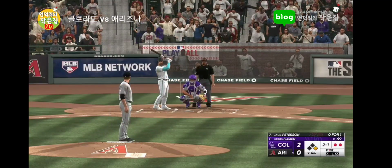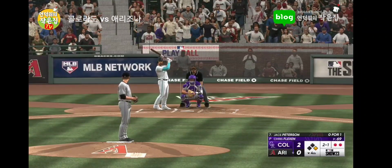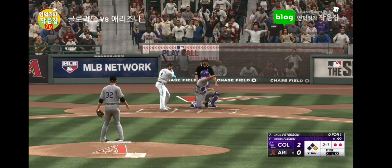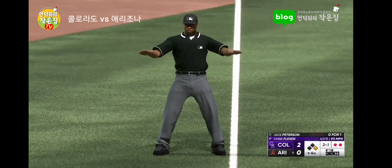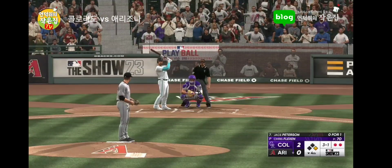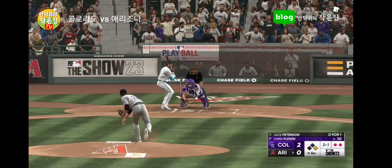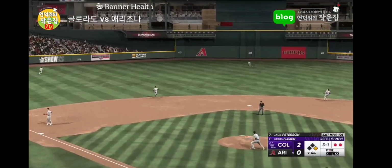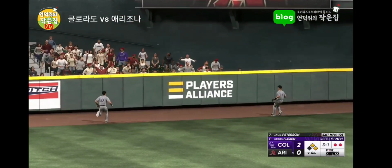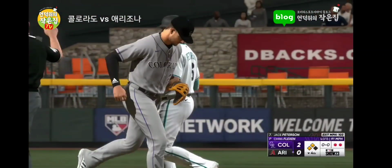Outside. Started after it. Appeal to third. No swing. Line drive. That's a base hit out to left center field. Lead runner makes the turn at second. That skips over the fence, so it's an automatic double.